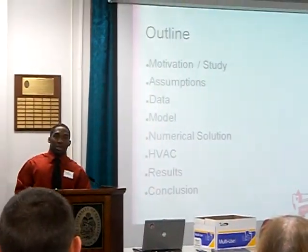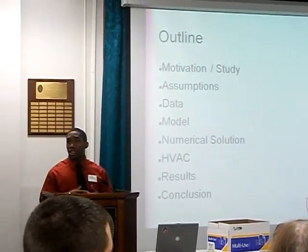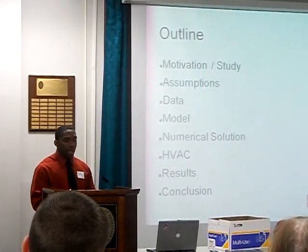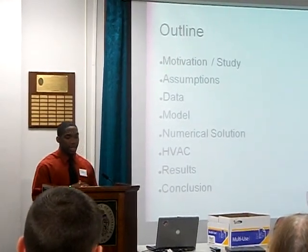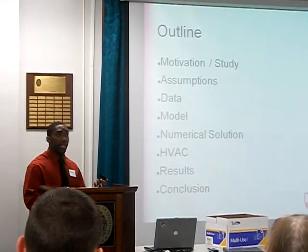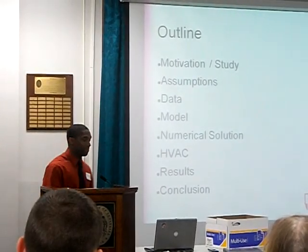Okay. So you scroll the outline. We'll start off with our motivation for why we're studying this. Then we'll go to the assumptions for our model. Then we'll talk about the data, how I got the data, and what I did with it. Then our model, and then our numerical solution, our heating, ventilating, and air conditioning system, our results, and conclusion.